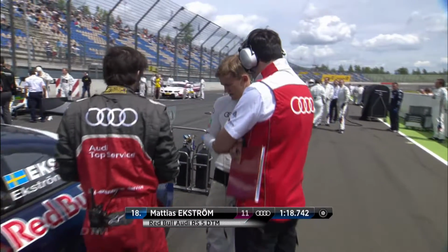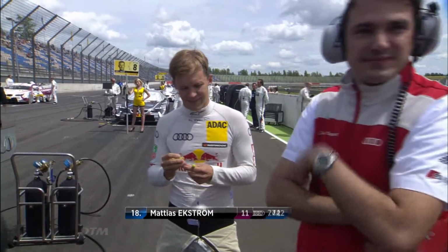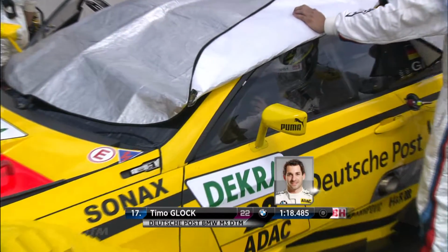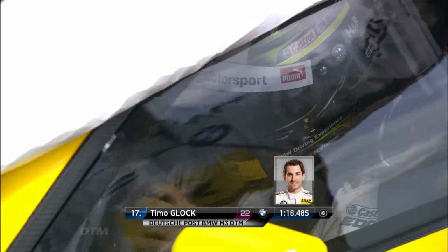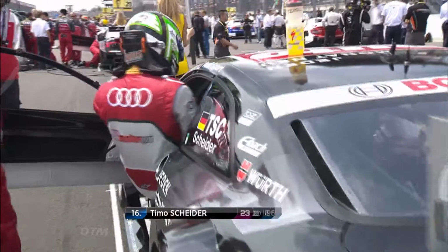Here's another of them, Mattias Ekström from Sweden. 18th starting place for the twice DTM champion. He was going to go on an unusual tyre strategy, hoping that would pull him up through the grid. Now Timo Glock, brilliant third in the previous race, but he was also suffering from the BMW problems, and he was also near the back.